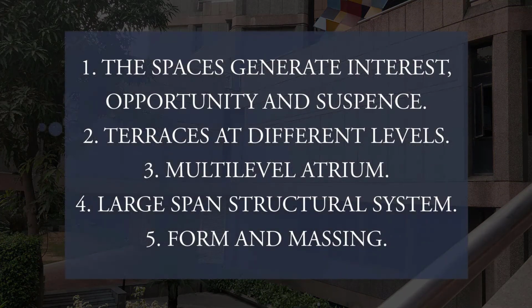Created to generate interest, opportunity and suspense in visitors. Terraces introduced relieve monotony of enclosed spaces and create outdoor exhibit areas. The building has a simple and efficiently designed structural system and a functional approach in its layout. Since the building is made on the design philosophy of regionalism, it has not undergone any major renovation.